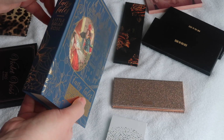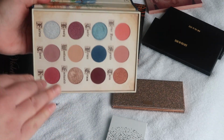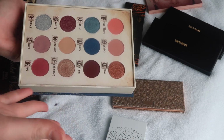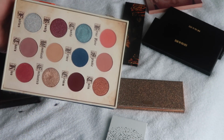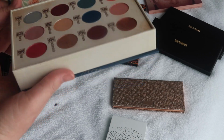Another one that I know I'm going to be decluttering is the Storybook Cosmetics Fairy Tales palette, the Little Briar Rose. I got this in a BoxyCharm. There was some controversy about this, but honestly, I do think there are pretty shadows in here, but it's not anything that I don't have in other palettes. And this palette is really big and thick and bulky, and I just don't really want to store it. So yeah, I'm going to pass this along to my sister.